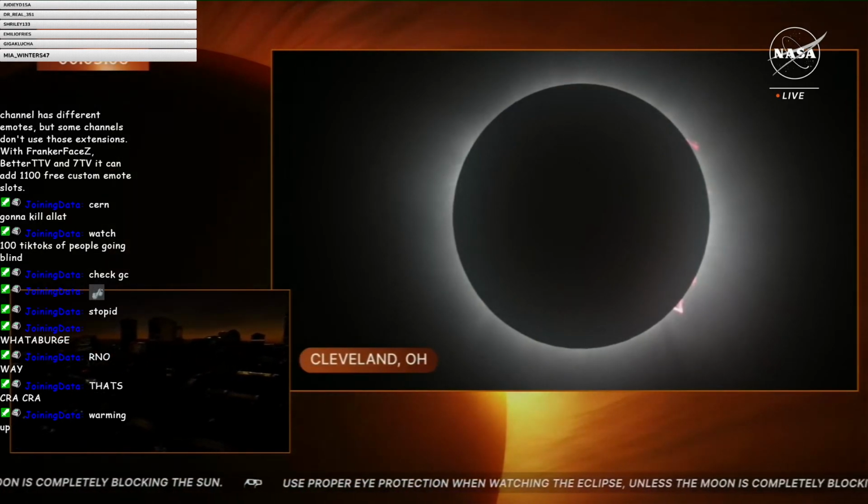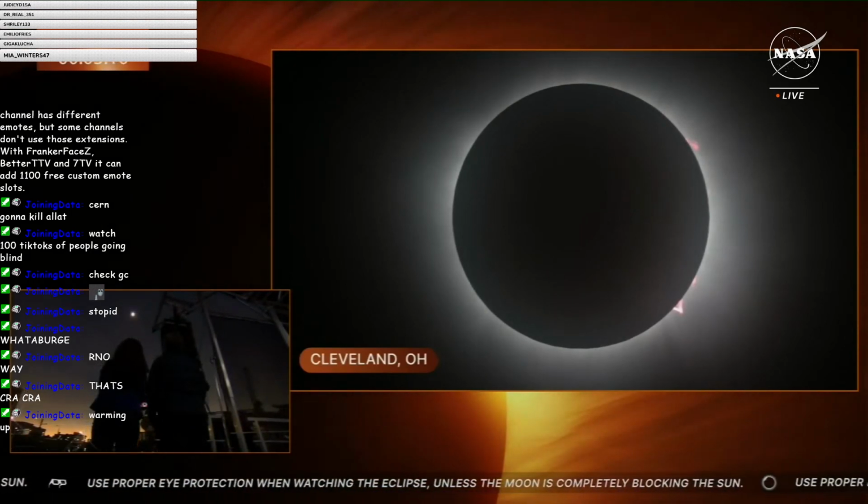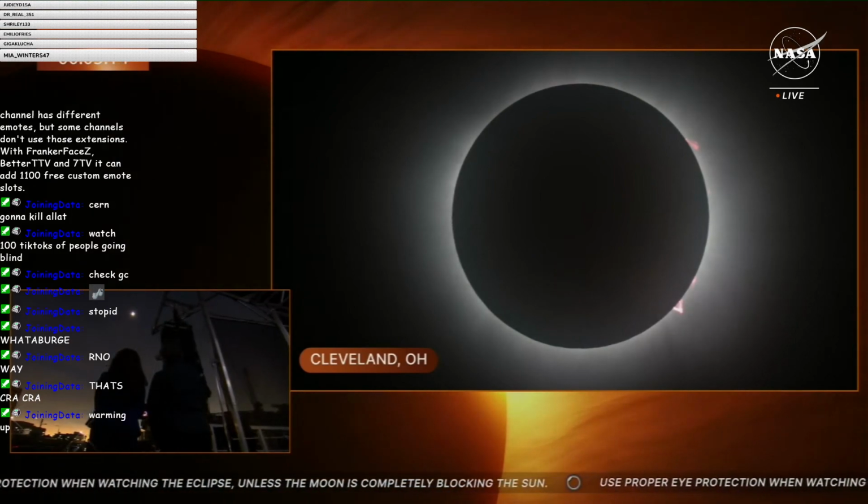So you can tell that we have some cloud cover. It's kind of hazy here, but still, it is some high clouds. I was worried about it, but we can still really see and have a pretty good view here.